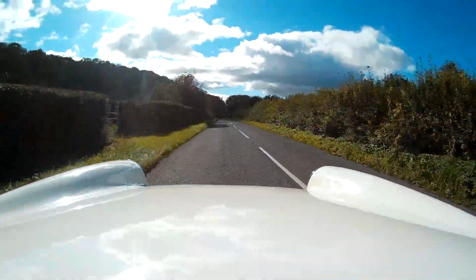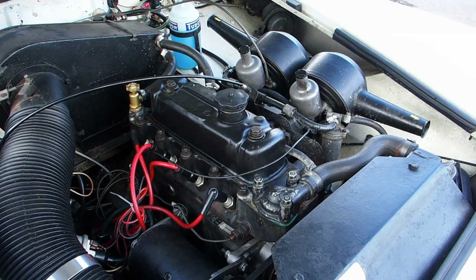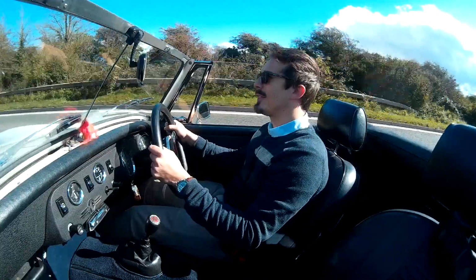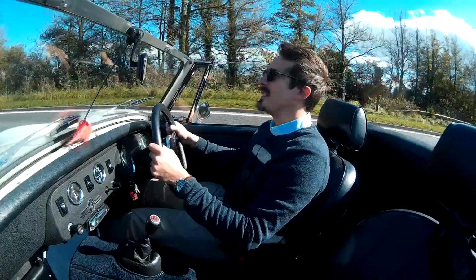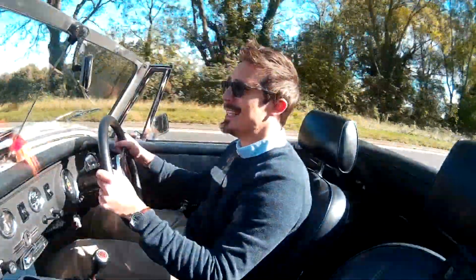Underneath here is a 1.3 or 1275, which is the same as you'll find in the Minis. It's an Austin A-series engine. It's pretty pokey, certainly up to 30 miles an hour, but don't expect to win any awards getting to 60, as this will take around 14 seconds to get there.